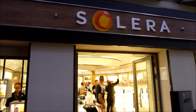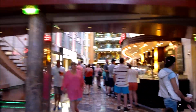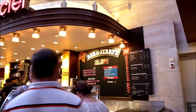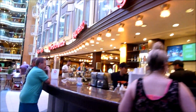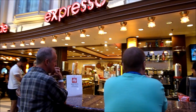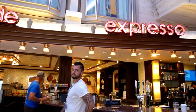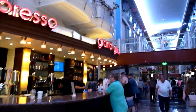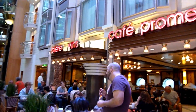A perfume shop. So Ben and Jerry's ice cream counter. That's slightly extra, obviously. Isn't part of your normal milk package, but comparable prices. Used to be a Starbucks, but now is an Illy-based cafe. This is the only place on the ship which is open 24 hours for food. They mainly do snacks and sandwiches. And it's all pretty busy normally.